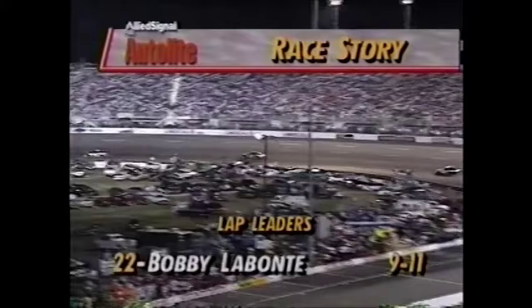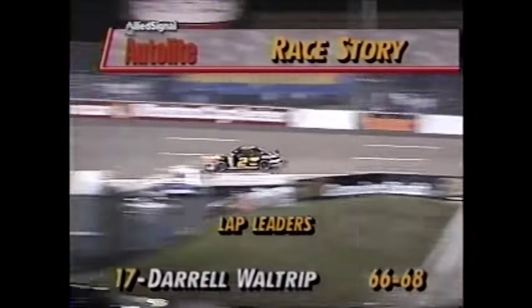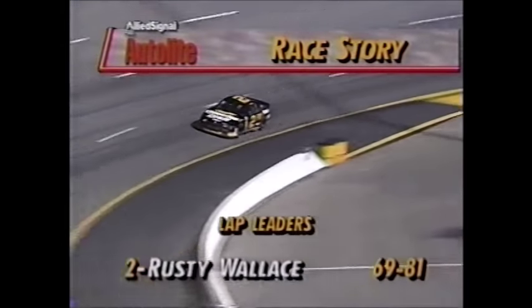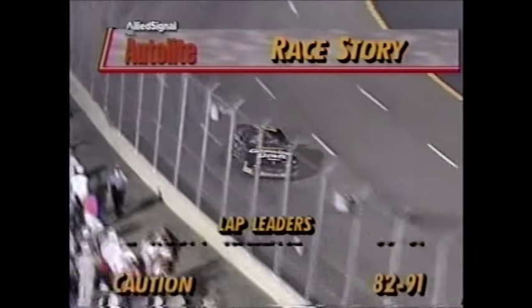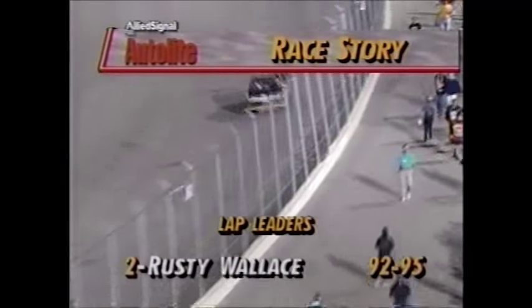Ernie Irvin got out to the lead. Then it was Bobby Labonte. Rusty Wallace had an early shot at commanding the race. We had our first caution at lap number 59. That was when the 28, Ernie Irvin, blew up. Wallace has been up there. The caution at lap 82 was when the 12 car crashed.